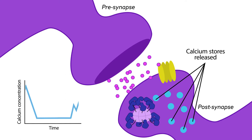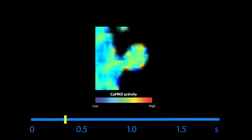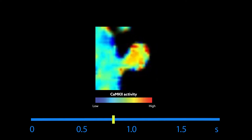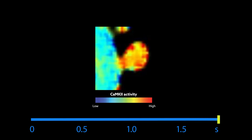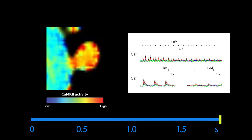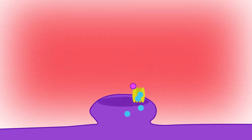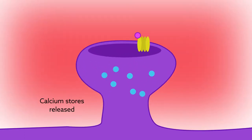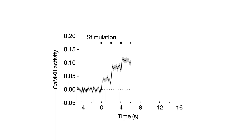To investigate this question, the researchers optimized existing imaging methods so they could visualize calcium-induced CaMKII activation more precisely. For the first time, they were able to see how CaMKII acts when calcium spikes occur in quick succession. They used laser pulses to activate synapses and evoke calcium spikes in mouse brain slices, and then watched what happened to CaMKII activity. When they applied a fast train of brief pulses, they saw that CaMKII activity spiked in response to each pulse, just like calcium.